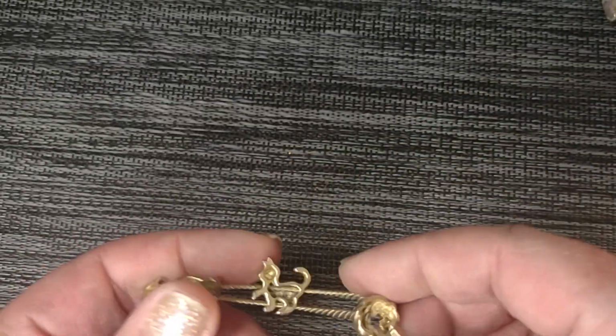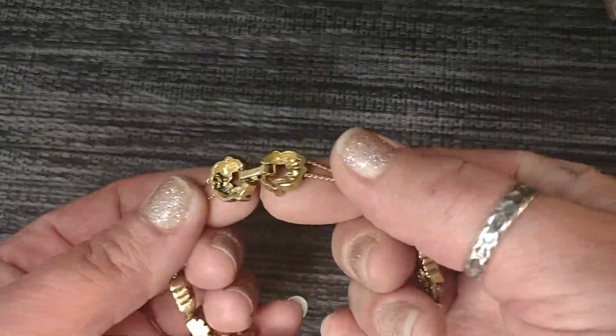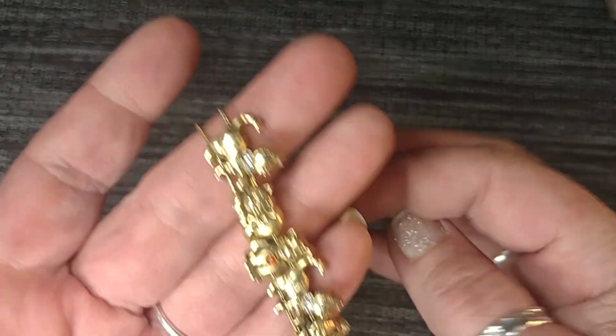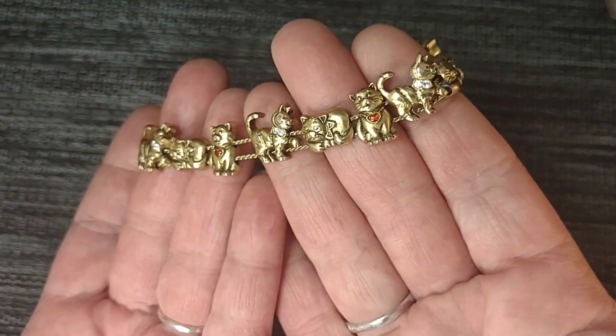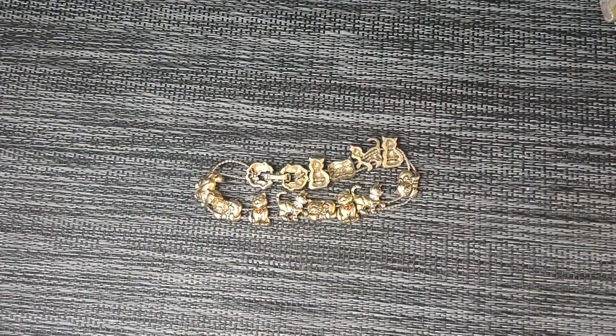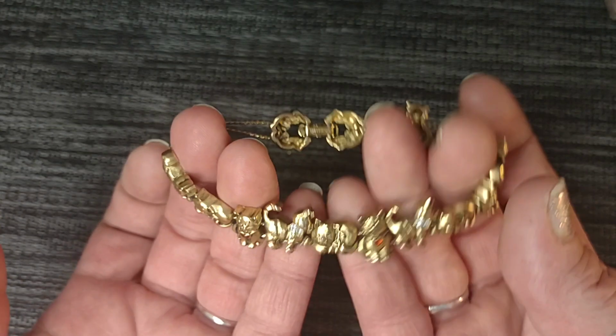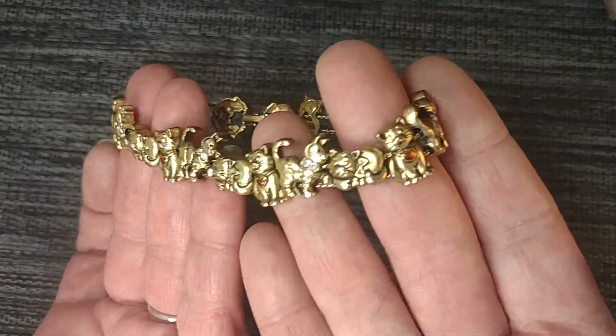It's expensive. We have, this is adorable, a little Avon kitty cat slider bracelet. Where is the clasp? Somewhere. There it is. It is marked Avon there on the clasp. And it has these adorable kitty cats with little rhinestones in them. So cute. 8.25 inch, and this one will be $10. It's in really good condition, and it's not got any missing rhinestones. No fading on the gold tone. And those are cute kitties.